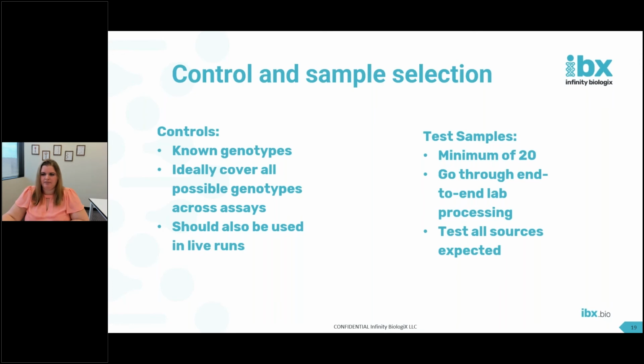In our most recently developed assay, we were only using 7 SNPs in duplicate, which meant we could use controls to cover all genotypes, which gives us increased confidence in the calls you're making, especially if one of the calls has a lower frequency in the population. And then you want your test samples.